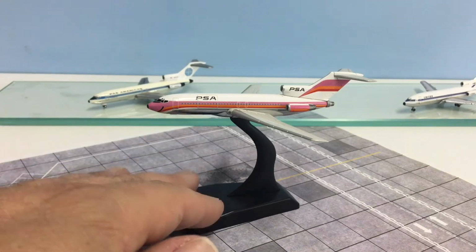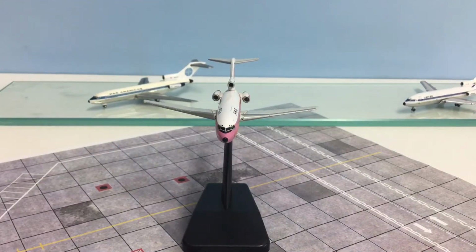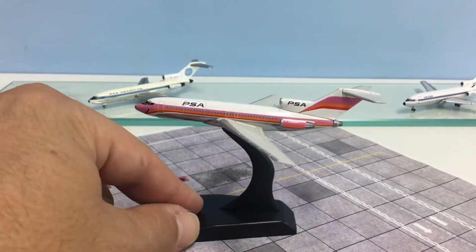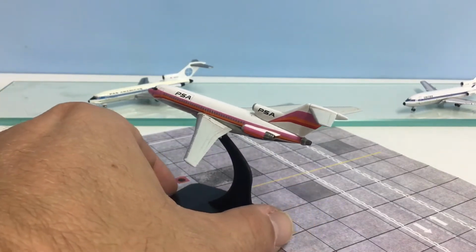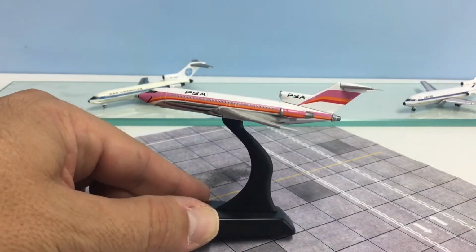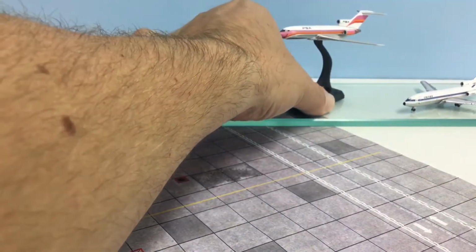The other problem with the Dragon is the shape of the central engine intake, which is just round, so they've got that wrong. Quite a major detail to get incorrect. But having said that, the rest of the mold is nice, and the tail is probably the best tail of any of the 727s in 400 scale, be they 100 or 200.